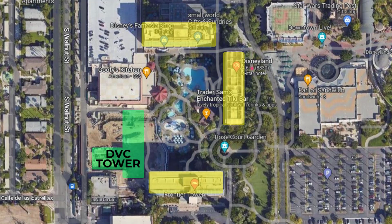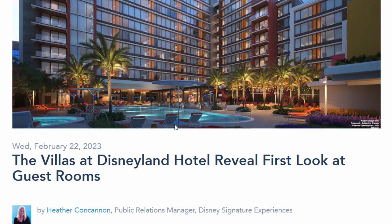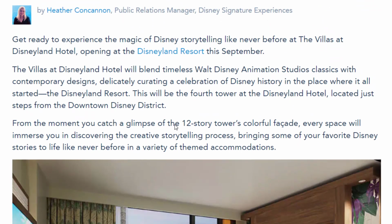One thing I want to point out is that not all of these rooms have balconies. So that is going to be a major difference for Disney Vacation Club. I think at all the other properties, it's standard for you to have a balcony off of any of the units, regardless of how big or small they are. So just, heads up, that is a difference with this property. All right, let's scroll down and look at this announcement here.